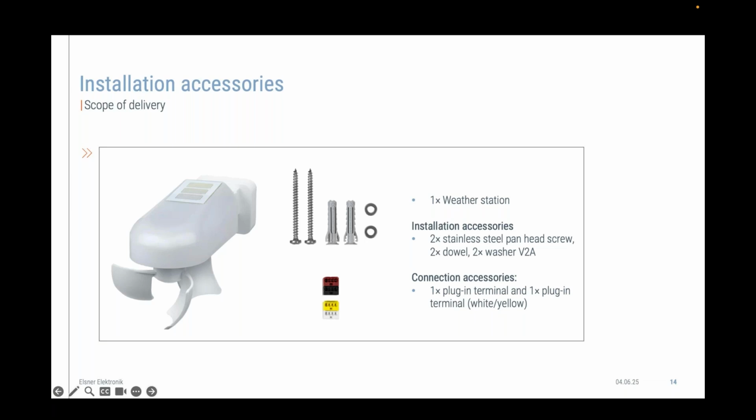You can do this with the version without the GPS module also, due to the use of the 3 lux sensors that are integrated in the weather station. This requires a little bit more engineering, and you can say it's much quicker to use it with the GPS, plus you have the time signal in the KNX bus also. Thanks for this question. I will move on with the presentation.